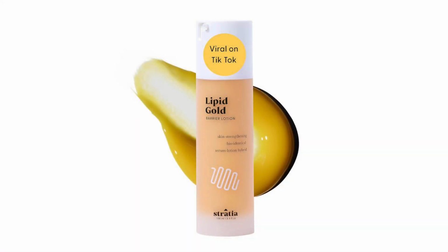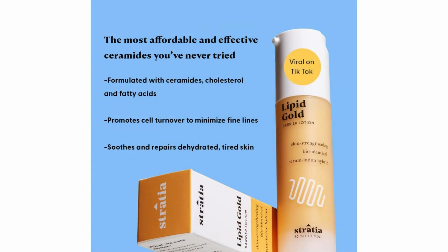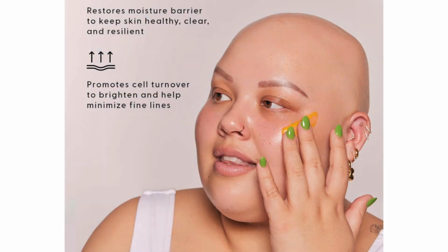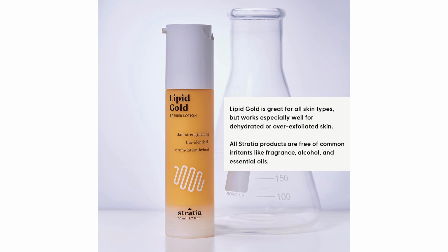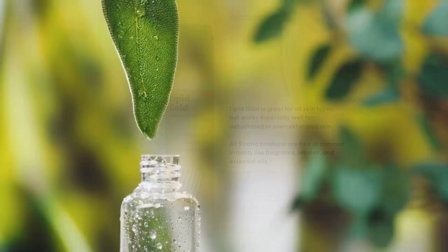Let's dive in with Stracia Lipid Gold Skin Strengthening Moisturizer. This product is a game-changer for anyone struggling with a compromised skin barrier. Lipid Gold is formulated with ceramides, niacinamide, sea buckthorn oil packed with antioxidants, phytosterols, and unique fatty acids, the 3 ingredients found in your skin's natural moisture barrier to strengthen your skin from the inside out.